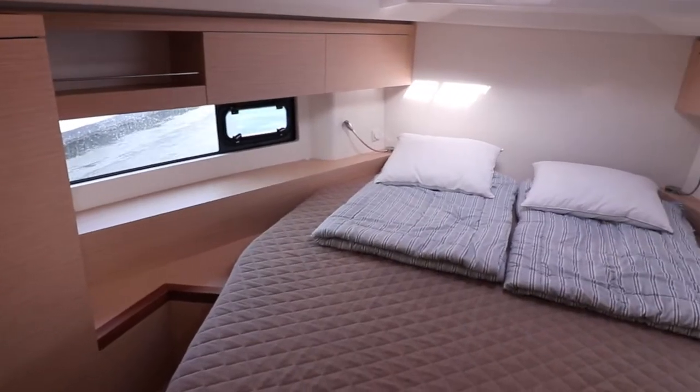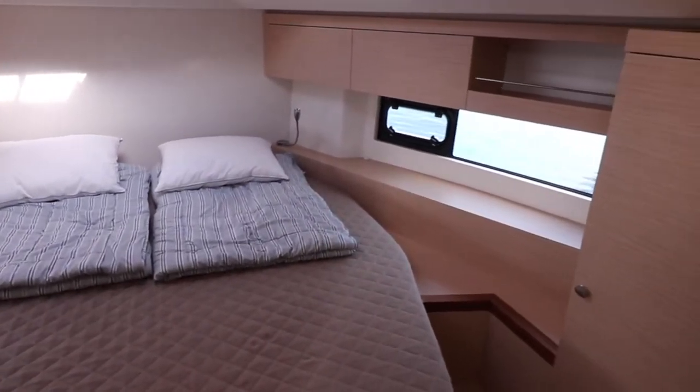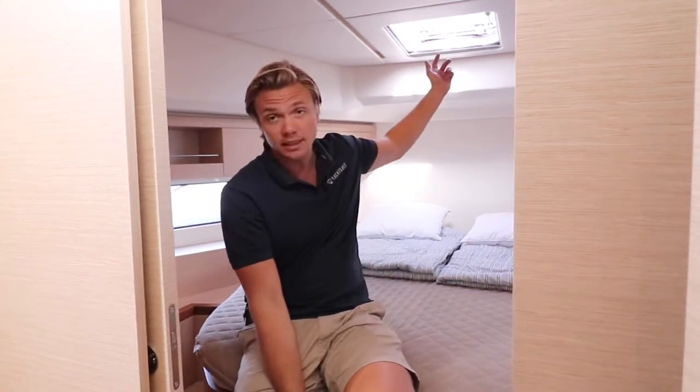It's a big cabin. Remember, this is still just a 34-foot boat, but we have a huge amount of volume in this cabin. We also have a lot of natural light thanks to the skylight in the roof, but also on each side of the bed we have 2 hull windows with a smaller opening porthole. Those two together with the skylight makes for great ventilation in this cabin.